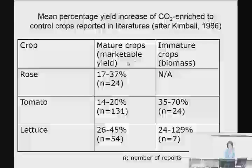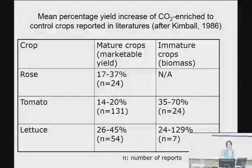Okay, so if you look at the table, I have two columns. One is mature plant, and the other one is immature crop. That means young seedlings, vegetative. If you look at that, the response reported is much higher for vegetative plants or the young seedlings compared to the response for the mature plants regarding yield. The tomato, for example, is only up to 20% increase by CO2 enrichment, around 1,000 micromoles.